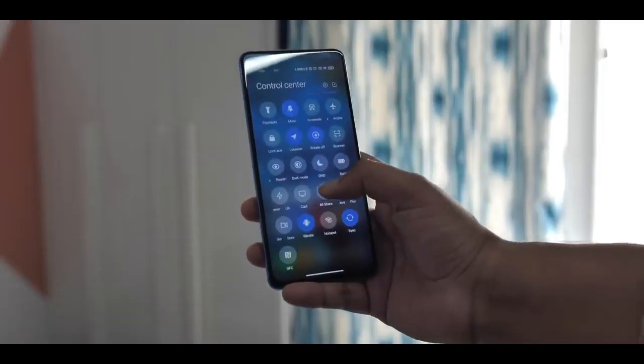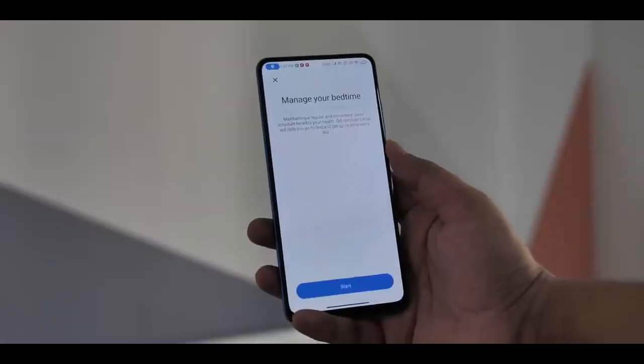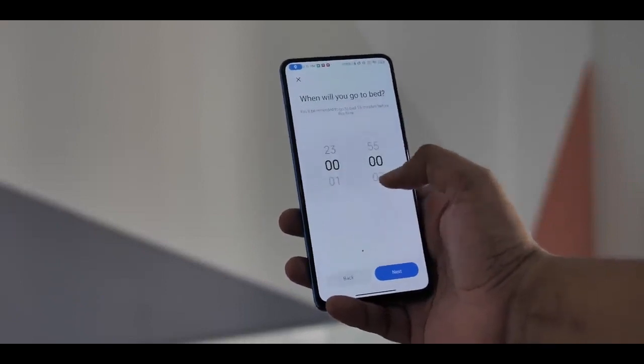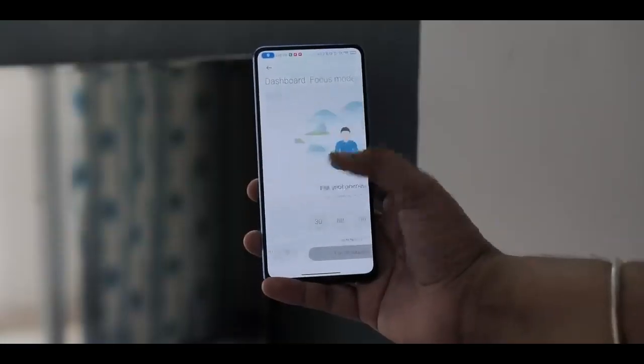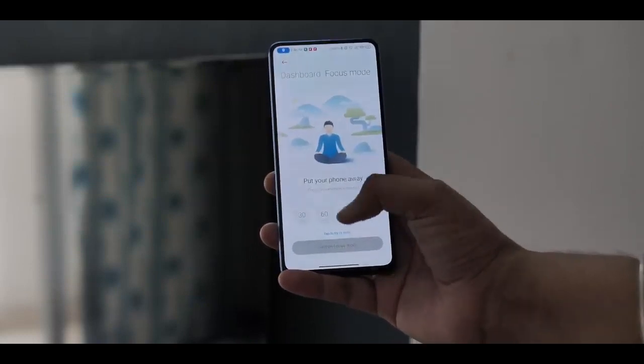Mi Share in MIUI 12 also supports Mi computers along with Oppo, Realme and Vivo phones. There's also the option to set a bedtime in the clock app, which will remind you to go to sleep at that particular time. Lastly, there's a new focus mode similar to Zen mode in Oxygen OS alongside redesigned screen time, which looks pretty good.